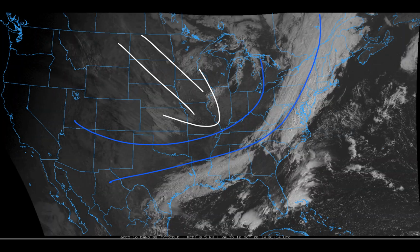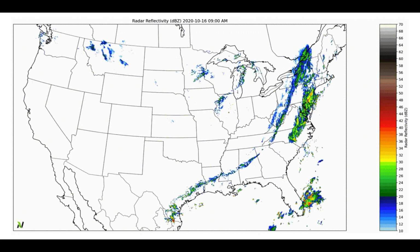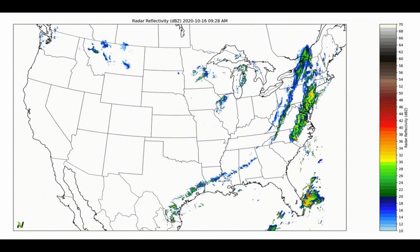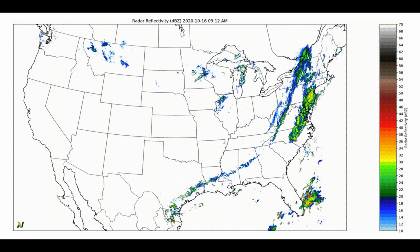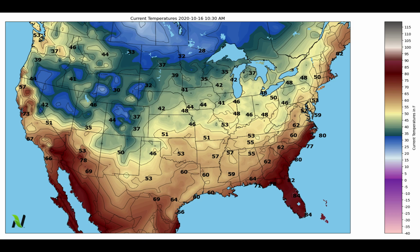to the northern plains, the Midwest, and much of the south as we head through the next 24 to 38 hours. Some very light showers accompanying this. Really, the precipitation's begun to wash out as this frontal boundary sinks into the south. A lack of upper-level support being the main culprit there, but still some heavier showers as you head off toward the mid-Atlantic into the northeast along with that frontal boundary.